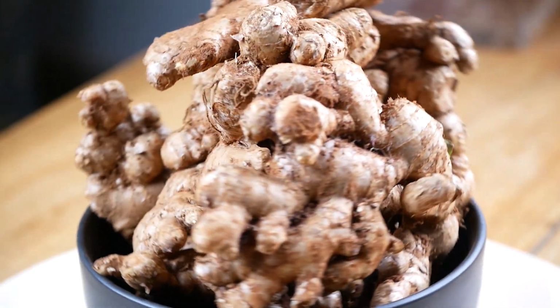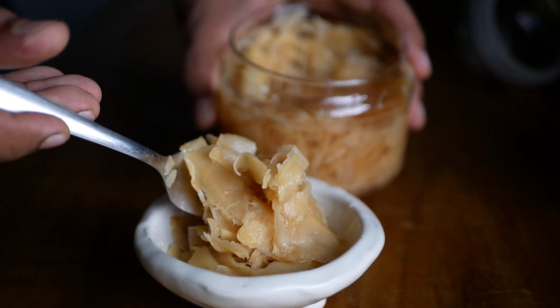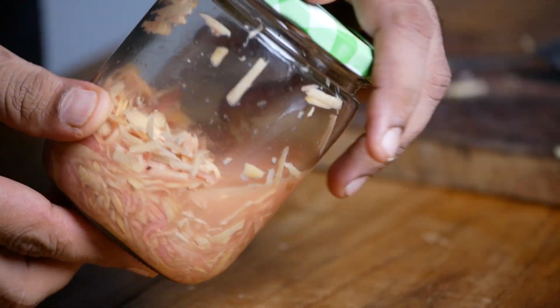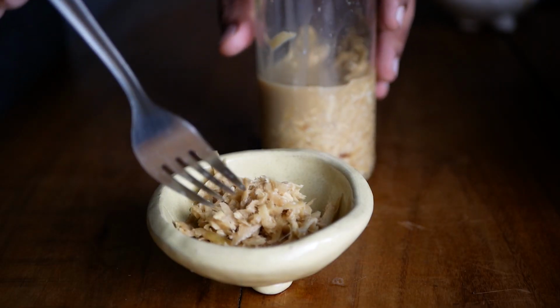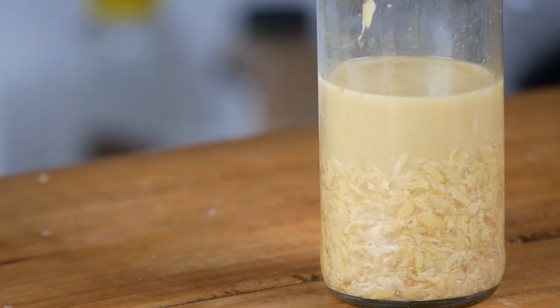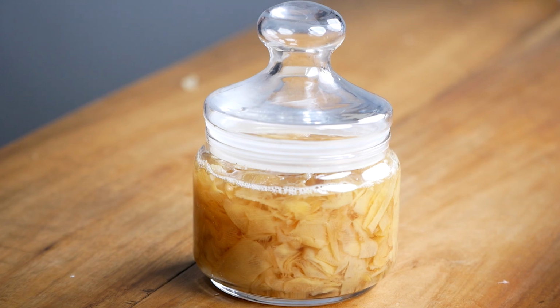Today I'm going to show you 3 easy ways to pickle ginger. These traditional pickles are easy to make and they can be very effective condiments to overcome poor digestion, bloating and gas and to build immunity. We'll be making ginger pickle in lime juice, ginger pickle in brine and the Japanese pickled ginger curry.